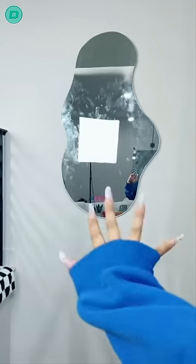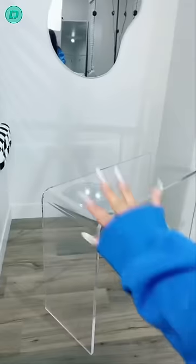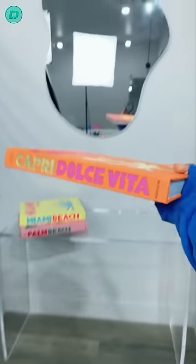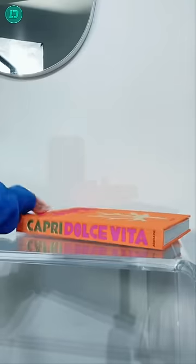Okay, this is my favorite 3 a.m. purchase I've ever made. I have to clean it though, it's very dirty. I got this acrylic table from Home Goods. That's gonna go in the middle. Now I'm gonna decorate. I found these books on Amazon. I thought they were so cute. I'm gonna use the orange and yellow.